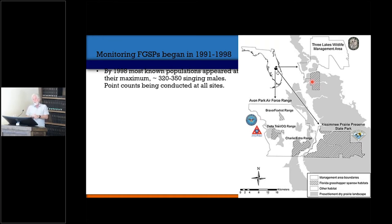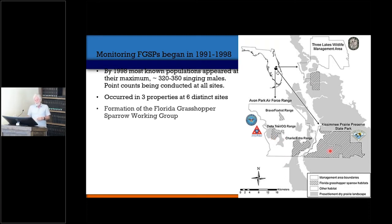There were about 320 to 350 singing males among all these populations, and point counts were being conducted at all the sites. And as I said, they occurred in 3 properties and 6 distinct sites, because you can see at Avon Park, there were 3 different patches of prairie, all of which had grasshopper sparrows.